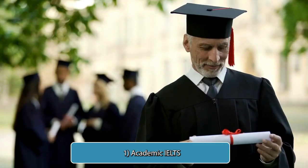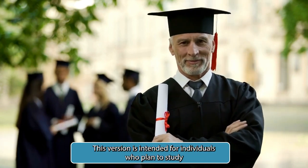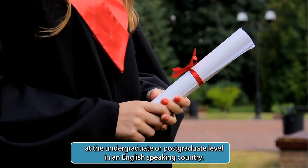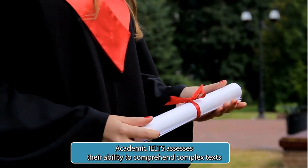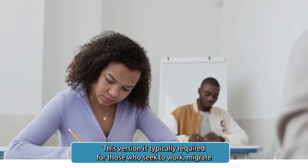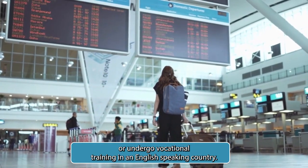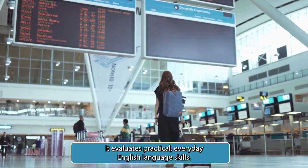Number 1. Academic IELTS. This version is intended for individuals who plan to study at the undergraduate or postgraduate level in an English-speaking country. Academic IELTS assesses their ability to comprehend complex texts and engage in academic discussions. Number 2. General Training IELTS. This version is typically required for those who seek to work, migrate or undergo vocational training in an English-speaking country. It evaluates practical, everyday English language skills.